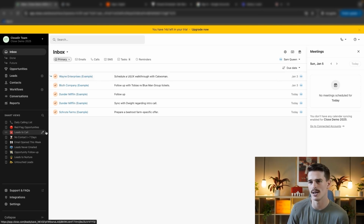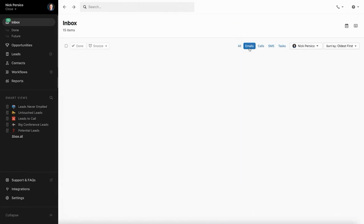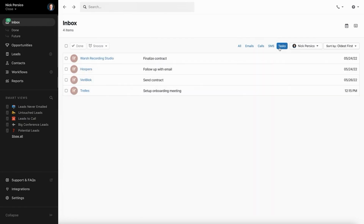And I'll show you what I mean by that when I get over to Smart Views here, which are one of my favorite features. In these inboxes, under the primary tab, we'll see everything. We're going to see emails, calls, tasks, reminders, text messages.